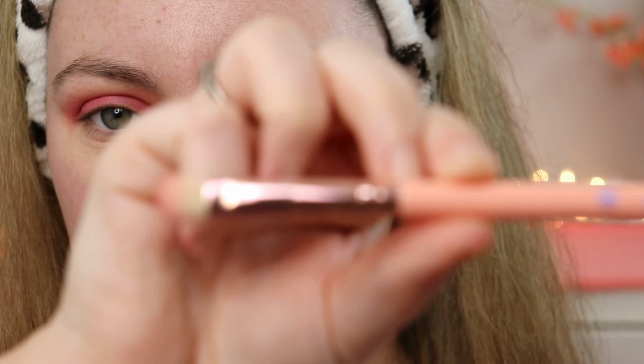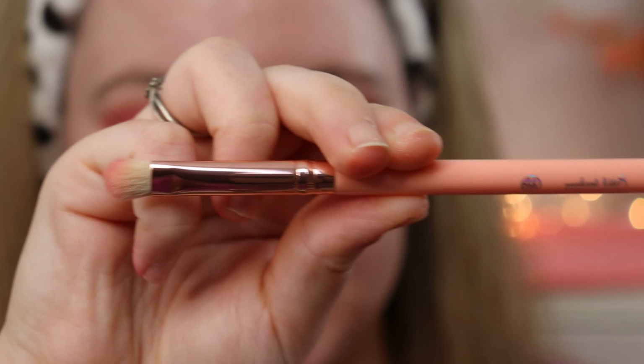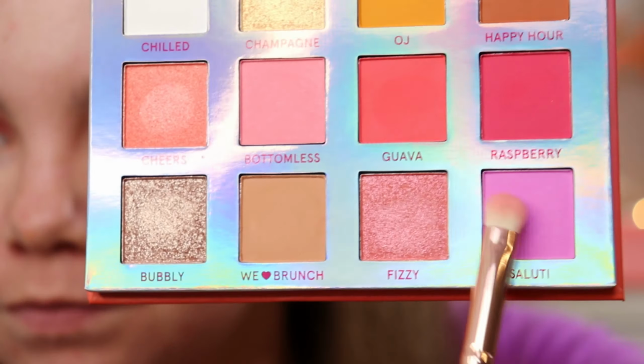So I'm gonna go in with the same brush, the 6th brush. I did use this one just a little bit ago, but I cleaned it off. It is stained, note that. I'm gonna go in with this purple color, the Saluti. It is just pretty and it goes with my shirt today.